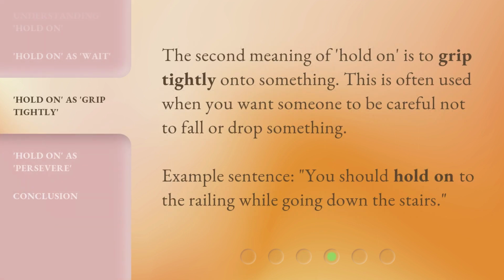The second meaning of "hold on" is to grip tightly onto something. This is often used when you want someone to be careful not to fall or drop something. Example sentence: "You should hold on to the railing while going down the stairs."